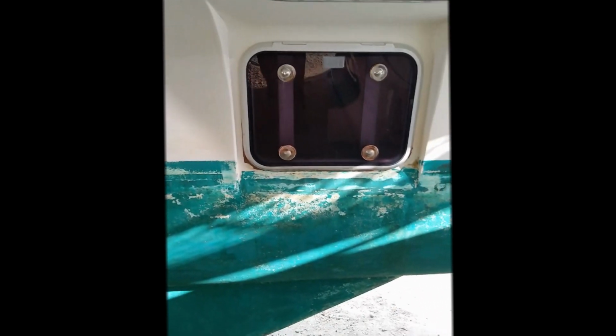So the chrome handle there is what you're supposed to pull yourself out with, out of that hole, if the boat ever flips upside down. So, okay, working on the escape hatches. These things have got to come off. And supposedly, in an emergency with the boat upside down, you're supposed to be able to pop this window out of here and grab that little handrail in there and pull yourself out.